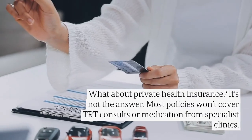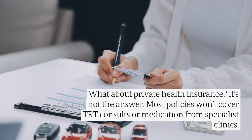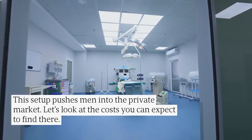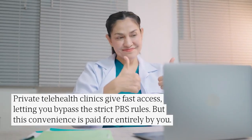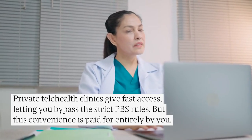What about private health insurance? It's not the answer. Most policies won't cover TRT consults or medication from specialist clinics. This setup pushes men into the private market. Let's look at the costs you can expect to find there. Private telehealth clinics give fast access, letting you bypass the strict PBS rules. But this convenience is paid for entirely by you.